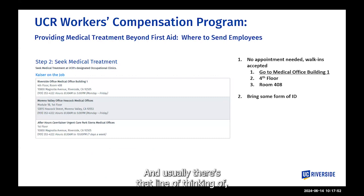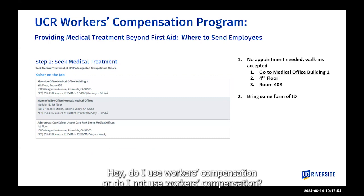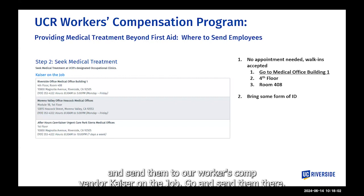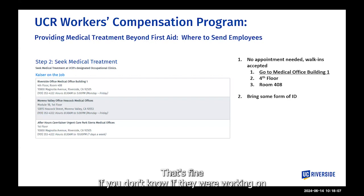And usually there's that line of thinking of, hey, do I use workers' compensation or do I not use workers' compensation? I would say the rule of thumb is if you don't know, go ahead and send them to our workers' comp vendor, Kaiser on the Job. Go ahead and send them there. That's fine. If you don't know if they were working, the rule of thumb is report the injury and get them over to Kaiser. The Kaiser location's on Magnolia. It's about 8.5 miles away from campus, so it's pretty convenient.